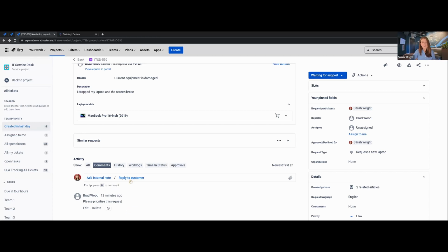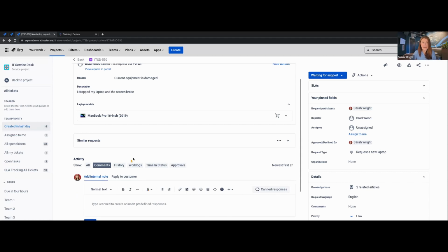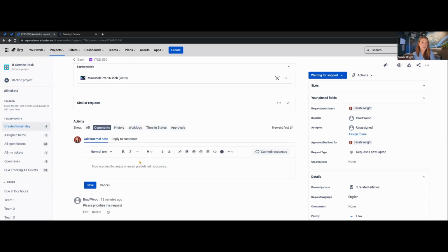And then as the person working this, as the agent, we have a couple options available to us. We can add an internal note or reply to customer. Internal notes are fantastic, right? Because maybe there are some conversations I want to have with other agents about how to resolve this. Maybe I need to pull somebody else in. I can do that straight from here. So I can mention somebody like Connor, and he'll get this ticket. Can you help me? And Connor doesn't actually have to be a Jira Service Management licensed user. He could have just Jira Software, and he's going to be able to see. Now, he's not going to be able to work this or do anything besides add an internal comment, but he is going to be able to collaborate on that ticket with us.